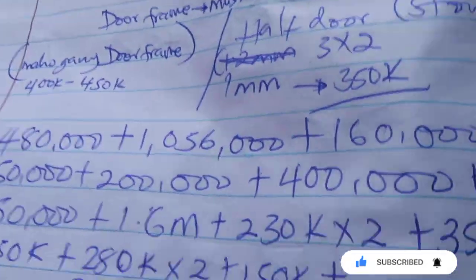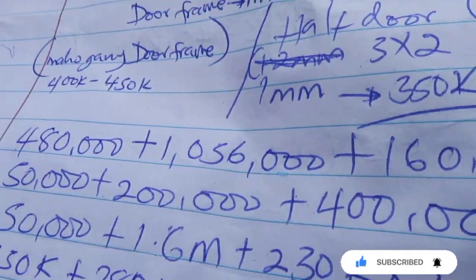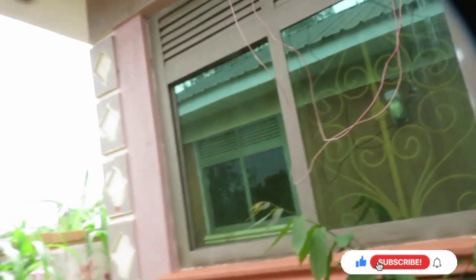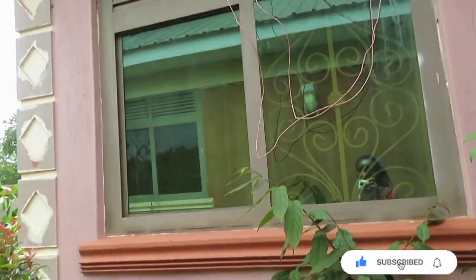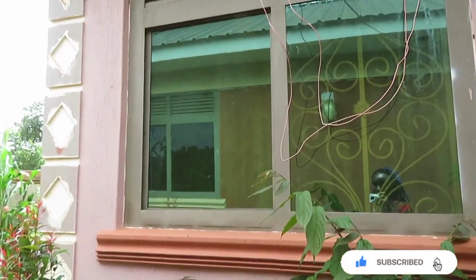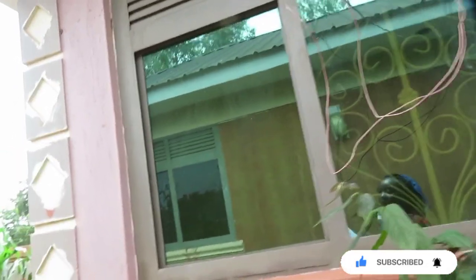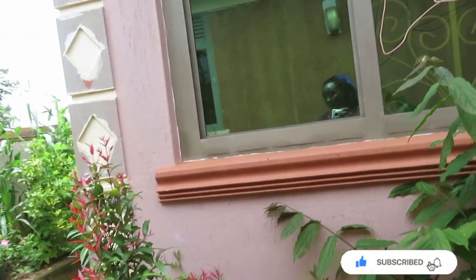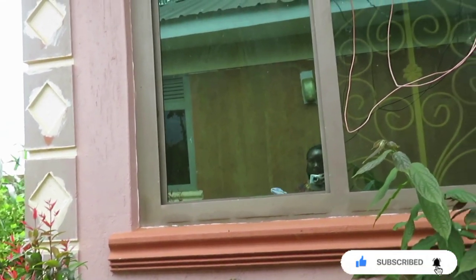So, we have the windows. You're going to have two windows in this particular case. These windows are very big, so I'm not using these windows to give you calculations of money. These are very big. Now, if you're building your house and you're putting a store, did you see that house, Madame Asha's house, the one I showed you? Her windows are really small, so those are the prices I'm giving you for those regular windows.